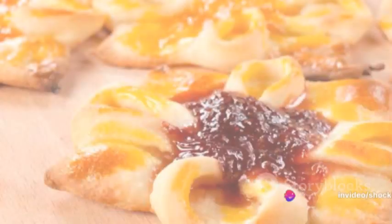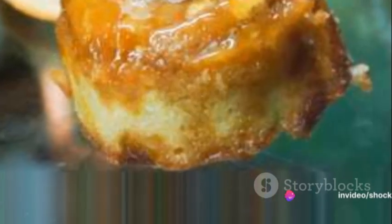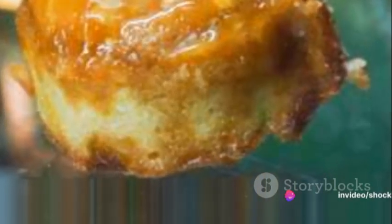So, there you have it. 3 mouth-watering pastry desserts from around the globe: the French Tarte Tatin, the Italian Cannoli, and the British Eccles Cake. Each one offers a unique blend of textures and flavors, from the caramelized apples of the Tarte Tatin, the creamy filling of the Cannoli, to the sweet currant filling of the Eccles Cake.